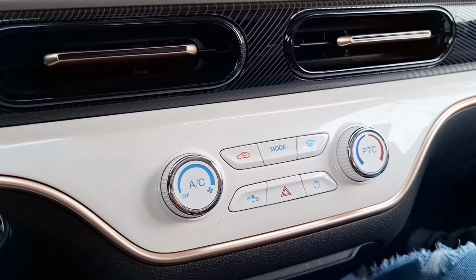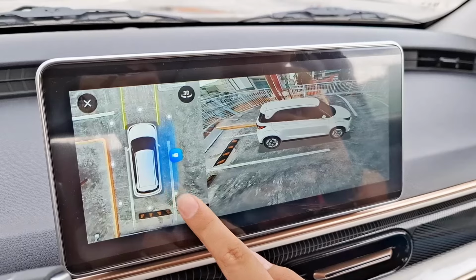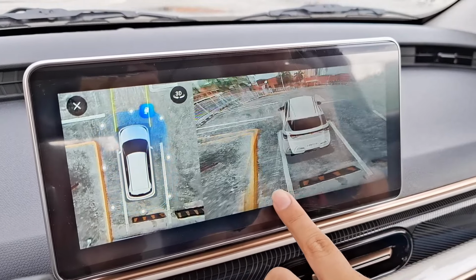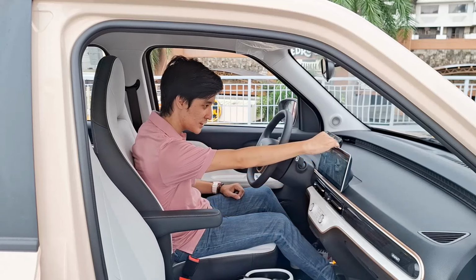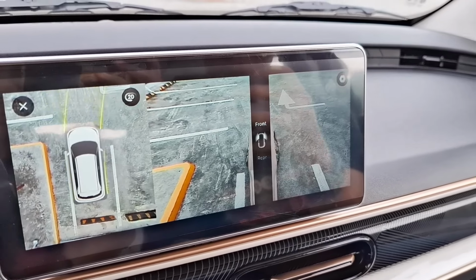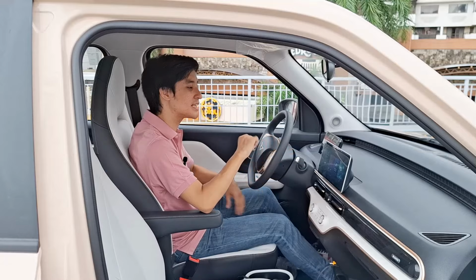Below the infotainment system, you get 2 air conditioning vents and controls for your AC, including an around view monitor, the only one in its class that has a 360-degree camera. The response time and resolution is very good for what this is. It's even better than one of the Japanese brands. I will not name that for obvious reasons. And if you put it in 2D mode, look at this. You have a front corner camera and a rear corner camera, the only one I know of in this segment that has this feature. So this is already a big plus.